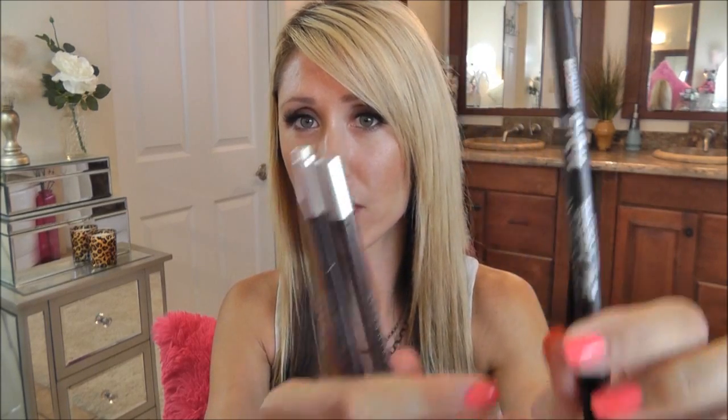Like this one is Perversion. These are the main ones that I use. This is Demolition. This is Rockstar, sort of a dark eggplant color. This is Baked. I use this one on my waterline a lot. I'm wearing it today on my waterline. And this is Bourbon. Just a nice kind of beachy bronze. So those are my most worn of my Urban Decay eyeliner pencils, and I would absolutely recommend those and repurchase those in a flash.